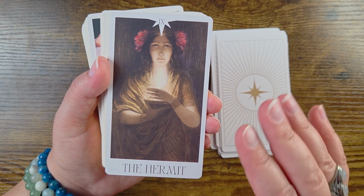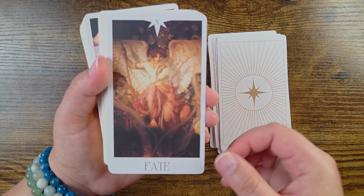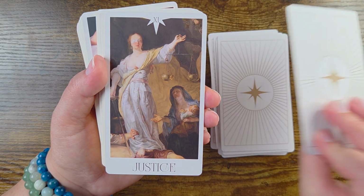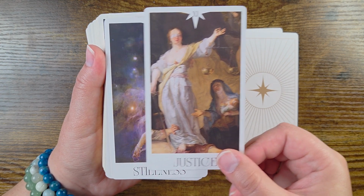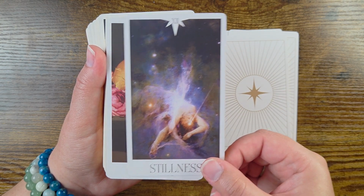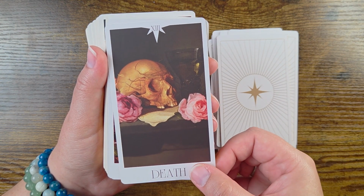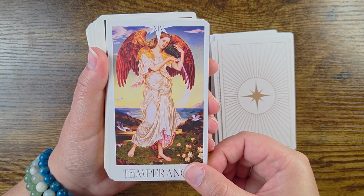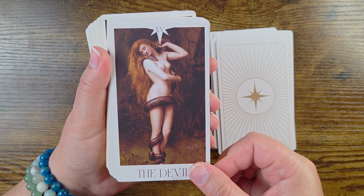The quality of the cards feel really nice. Ooh. Oh, I love that. Yes. Perfect.